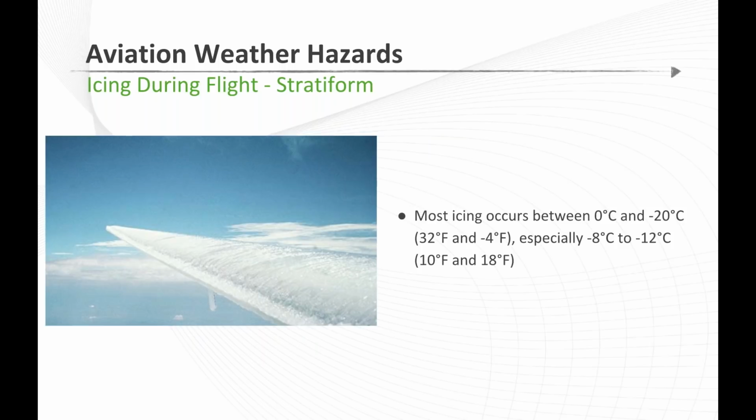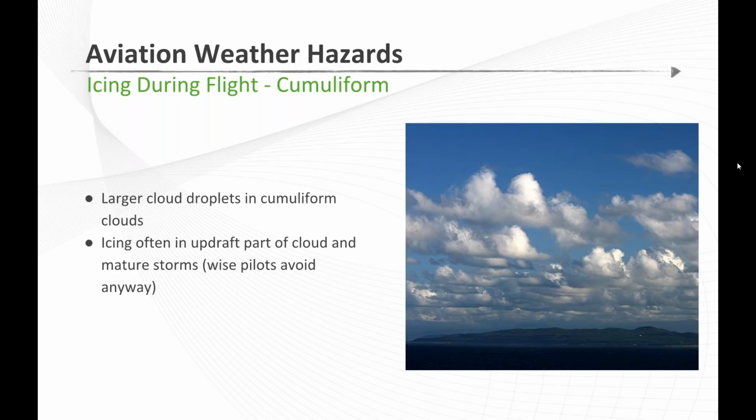So that's an overview of stratiform icing, which you are more likely to encounter over cumuliform icing. Cumuliform related to cumulonimbus, cumulus clouds, larger vertical development. With cumuliform icing and clouds, the cloud droplets are larger, and the icing is often confined into the updraft part of the cloud and mature storms. Why are you more likely to see stratiform as opposed to cumuliform icing? Because wise pilots like yourself are probably going to avoid mature storms anyway.